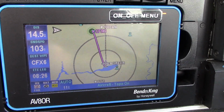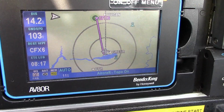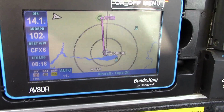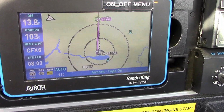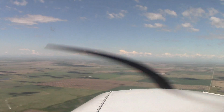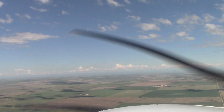So you can see the airplane is now heading west. I've always got the map up. I like flying track up. I mean, it'll do north up and all types of things, but I kind of like the format that they have on here. And you'll see I'm going to CFX6. That's Vulcan. I'm doing 102 knots for ground speed. The distance is 13.8 miles from that position to Vulcan, and it's going to take me 7 minutes and 57 seconds to get there. And it's way in the distance there. I can see it, actually. It's 13 miles out, but that's nautical miles, and it's in the distance out there. And that's where we're going to head.